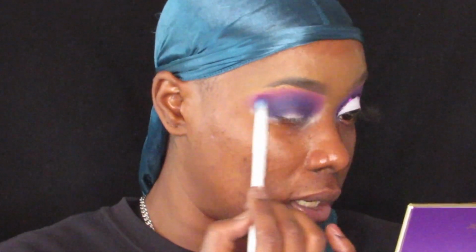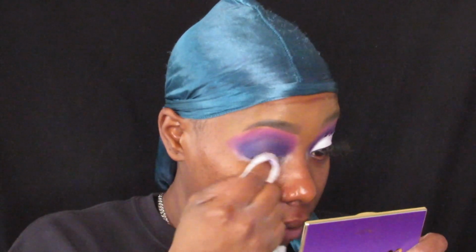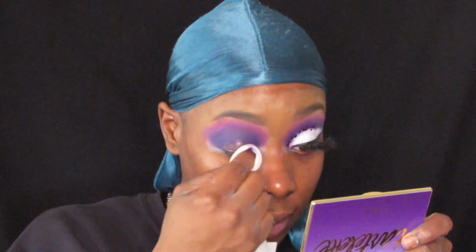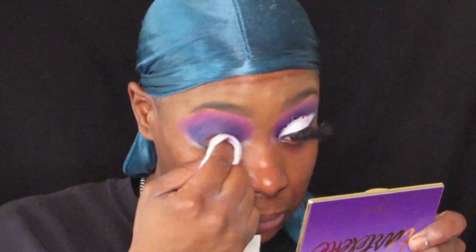So first I'm gonna clean up my lid so I can do my cut crease. It makes it a bit easier when it comes to having the white eyeshadow really stick, and it doesn't turn the color of the eyeshadow.